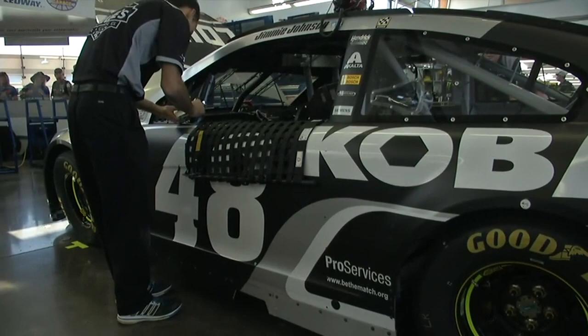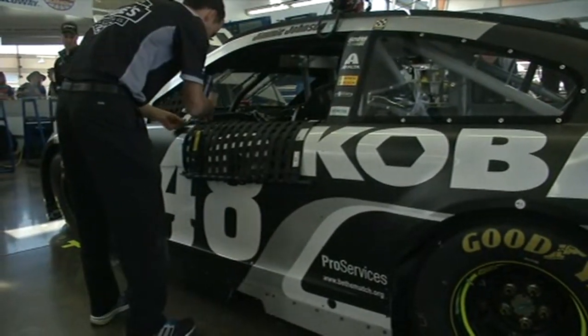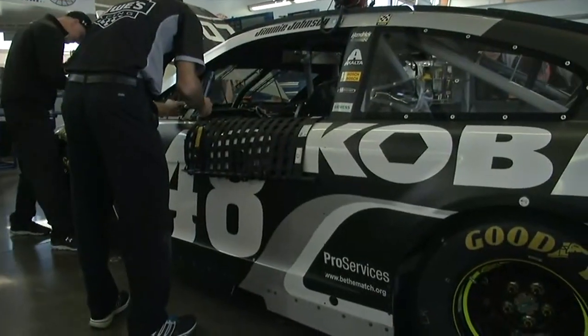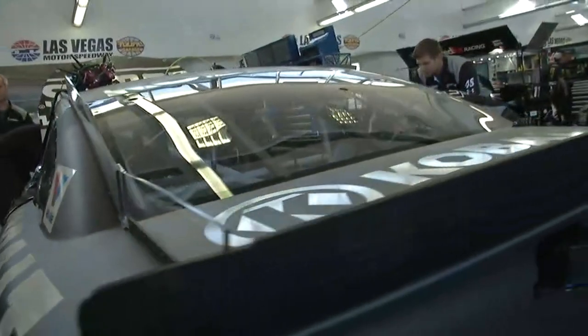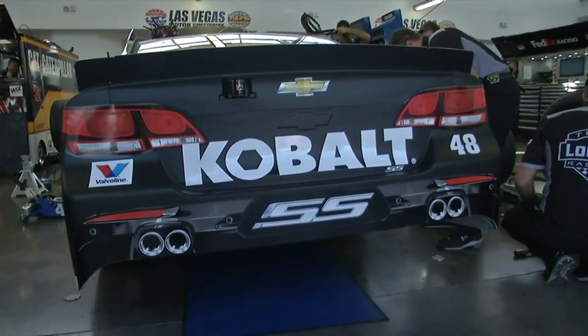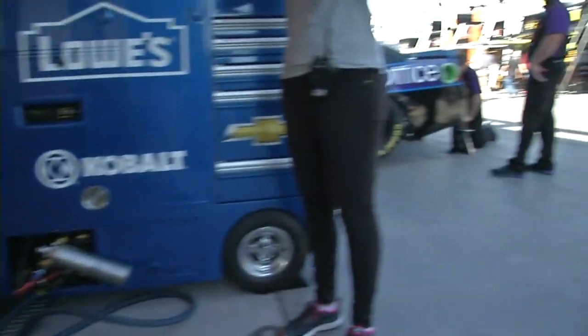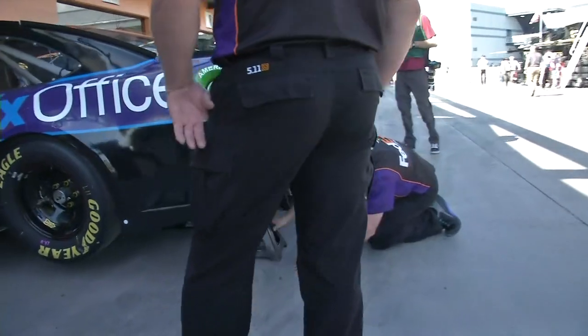And the 48 took that to the bank. You thought it was going to be a race there at the end of the race with that caution, but this pit crew stepped it up too. And Jimmy Johnson getting win number 76 last week to tie the great late Dale Earnhardt. A monumental win, a monumental milestone in our sport.